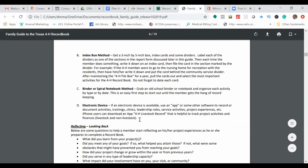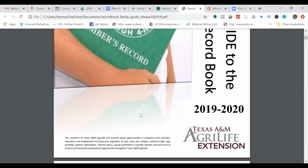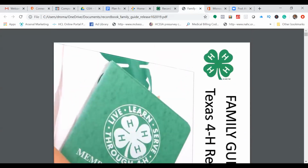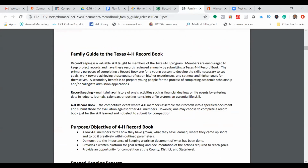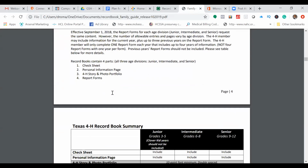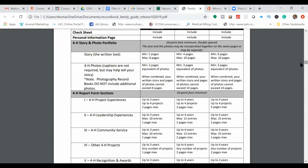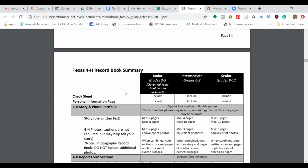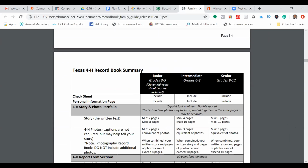All right, so this is the family guide. The family guide is available on the Texas 4-H website, and this PowerPoint is also available on the Texas 4-H website. When it comes to the record book at a glance, we're about to go over what the record book looks like, but this is the most important page. This page breaks down what you are supposed to have in your record book based on your age. What division you fall under determines how much information you need in your record book.